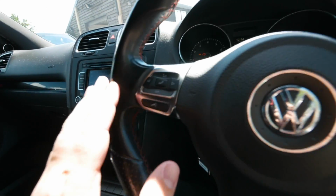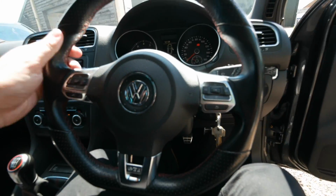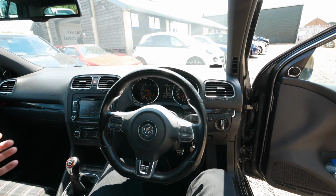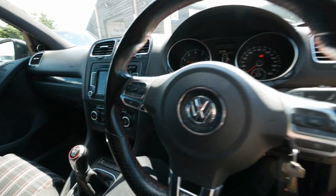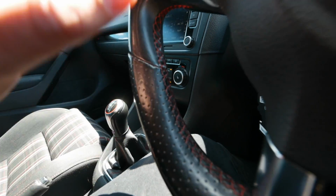So on both sides of the wheel, yeah? I just think that is a really chunky, bold, sort of mean looking steering wheel. But anyway, that's enough talk about the steering wheel. It has also got red stitching on the inside of there. I just really like that.